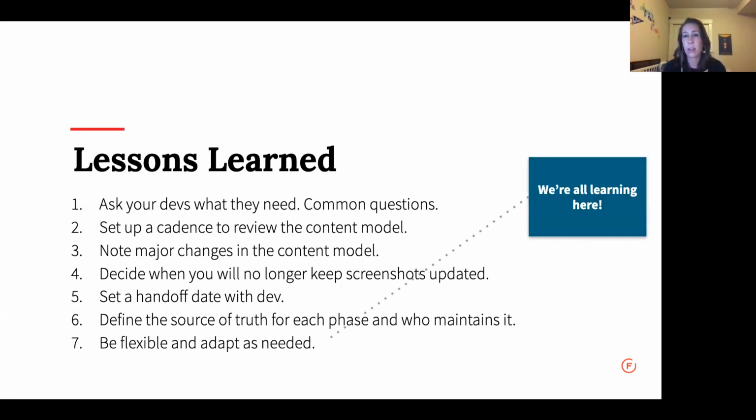And then finally, be flexible and adapt as needed. This was a learning process. We really did communicate that we're trying something new. This is a prototype. It may fail. It may do great. And as you can see, my first prototype kind of failed. So this requires everyone to be flexible and know that we're just going to have some hiccups and we're going to have to sort it out.